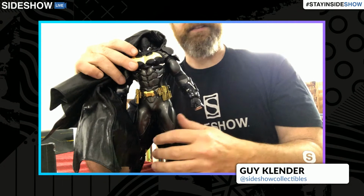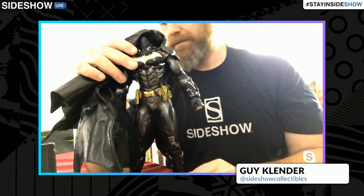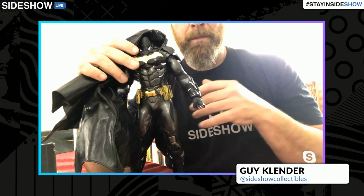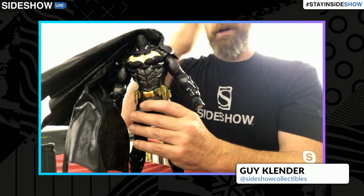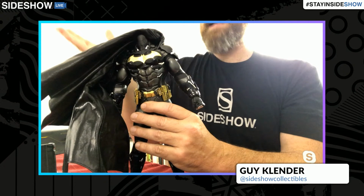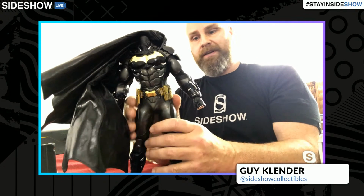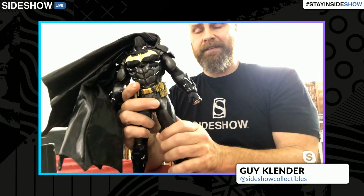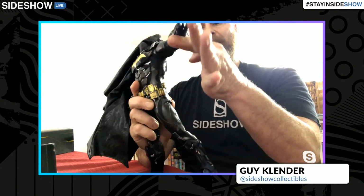When you look at the size of this, you wouldn't immediately go towards, oh, this is going to be easy to move around, and yet he is. Yeah. Now, having the cape out of the way is kind of nice to be able to show his range of motion here. Let's go to the legs. We did show that the knee moves all the way back. As far as a back bend, well, put your arm up there, Bats.